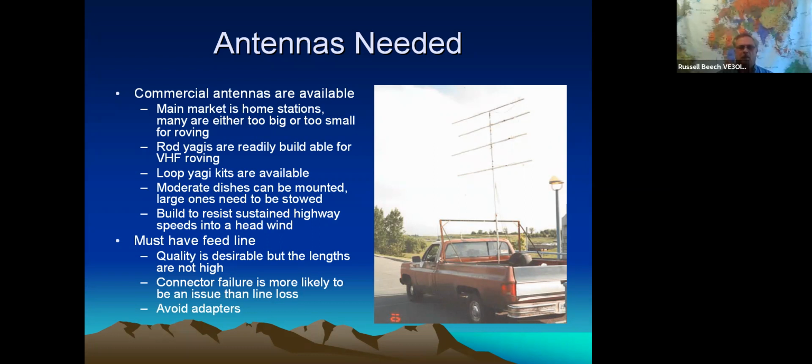Having said that, every single one of my antennas was either designed from scratch or built from a commercial kit. It's not a difficult thing to do. It's part of the learning that I find enjoyable, and I hope you guys are willing to do as well if you want to do this. It's not an impossible exercise. There's a lot of information on how to do this available. It's just outside the scope of what I can go into today.